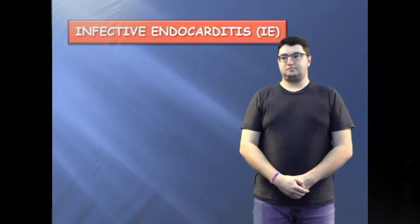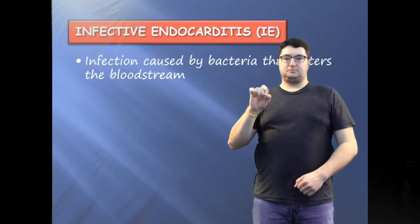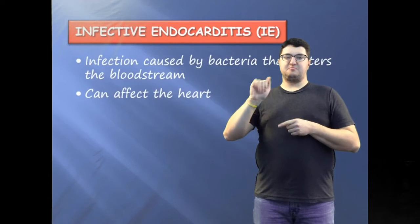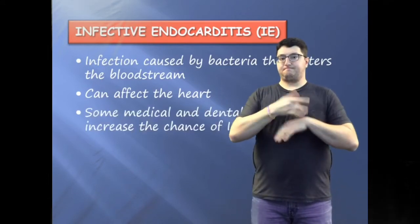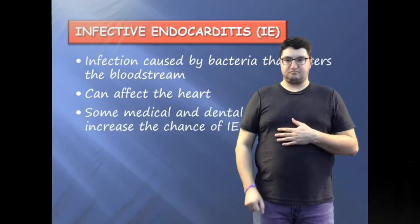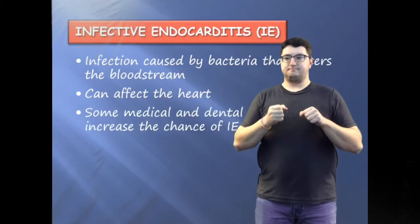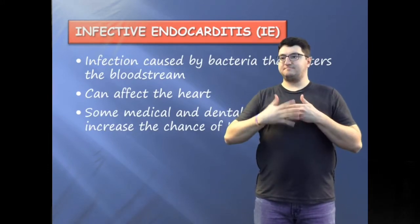Infective endocarditis is an infection caused by bacteria that enters the bloodstream and can affect the heart lining, valves, or blood vessels. Some medical and dental procedures can increase the chance of infective endocarditis because the procedure may cause bleeding, which allows bacteria to enter the blood.